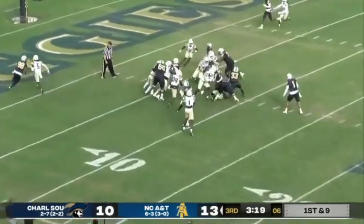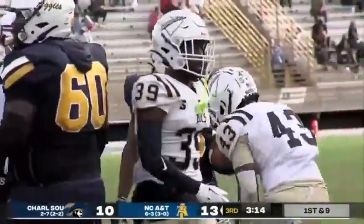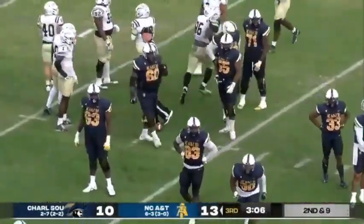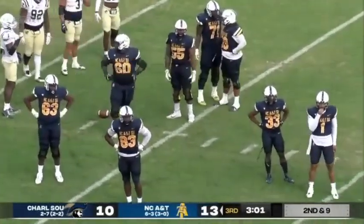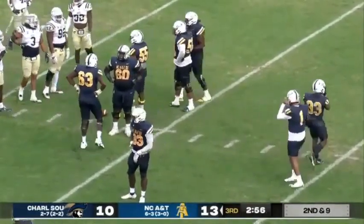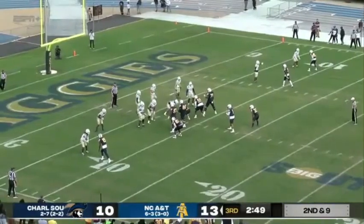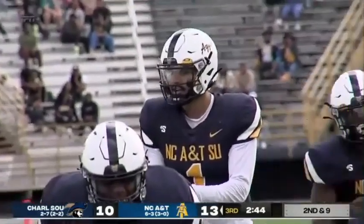The handoff to Tootin, and he'll get caught up in traffic. Tootin on the carry. Brings up second down. Siobhan Hill's on the stop. No gain. Second down and goal to go. Critical possession here for the Aggies as they try and make this a two-possession game.